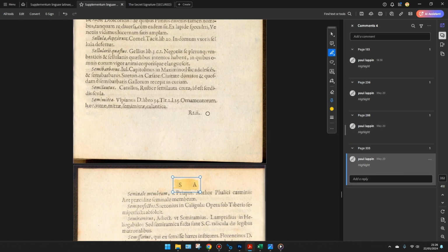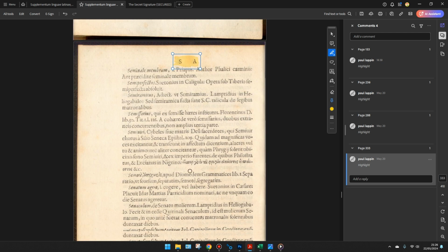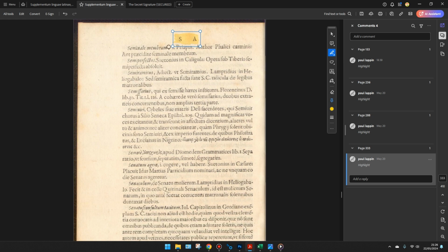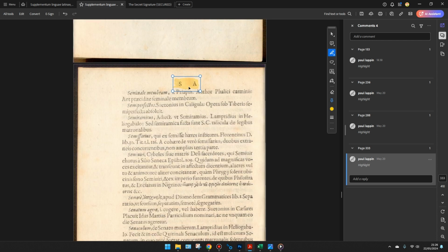Now, another example, we have SE, it comes to SA, and carries back on to SE. Now, these are all explainable, apart from one. If we take a look at SA, we can see it's SE, SE, SE. If we keep coming down, SE, SE, SE. But here in the middle we have senatum agere or agere, which is SA. So this SA is explainable.